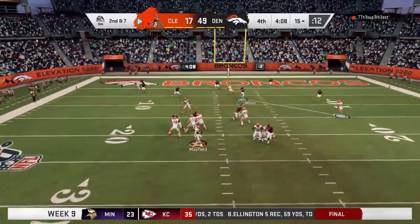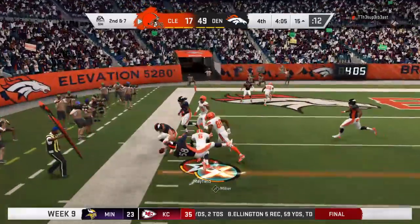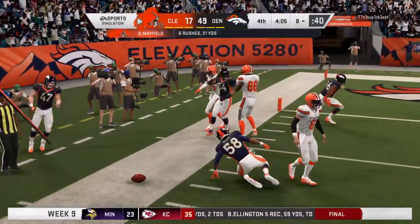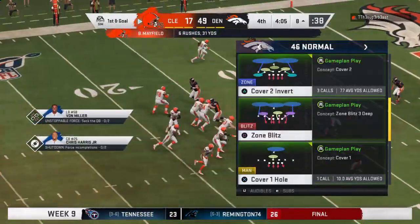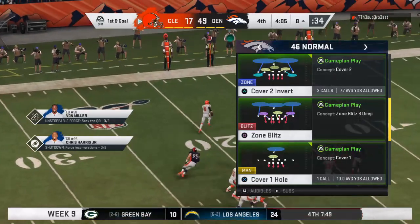To throw again on second down. Mayfield steps away to his left, but I think the ball's out, and this is going to kick out of bounds. Boy, a fortunate bounce or two there. They'll keep possession back inside the 10-yard line.